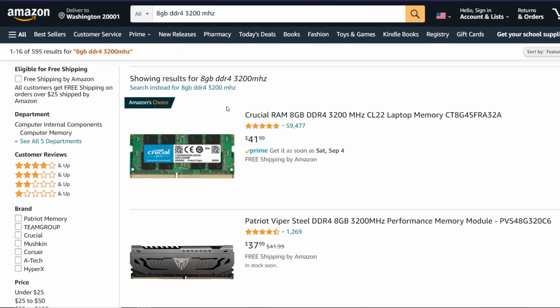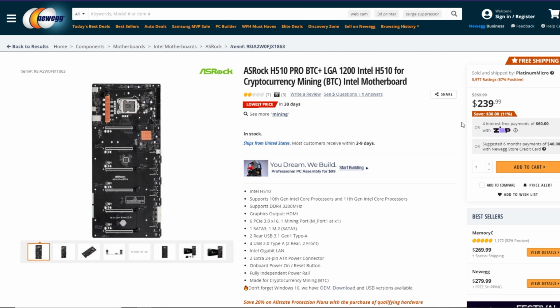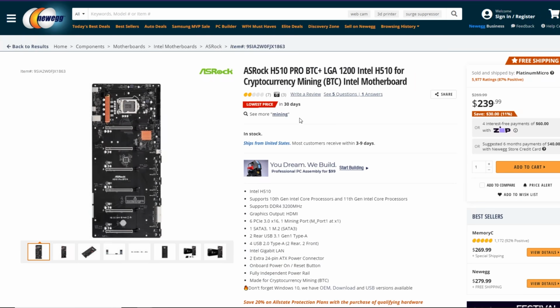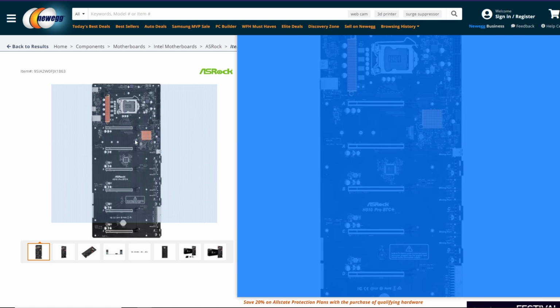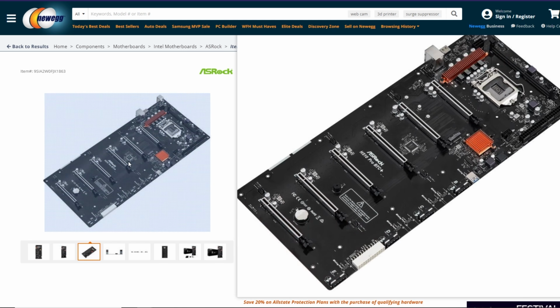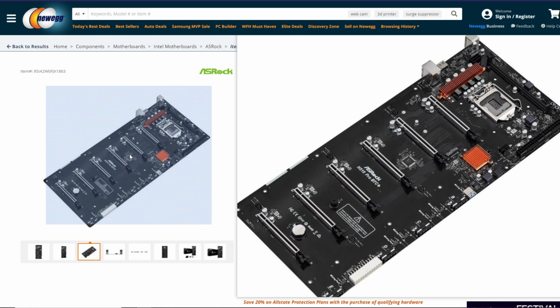Okay, so that's Amazon. All right, now I want to talk about Newegg. Newegg, of course, has motherboards and processors, everything as well. You guys can research and see what's cheaper, comparing Amazon and Newegg. But Newegg also has these Asrock H510 Pro BTC Plus motherboards. Now this is a riserless motherboard, and I've done a review of a riserless motherboard before, so it totally depends what you guys want.